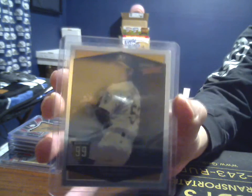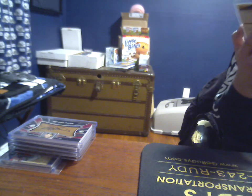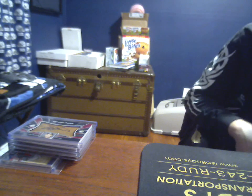1999 Ultimate Victory Huddy Rookie. Does have some obvious condition issues. There's a pretty noticeable dent on the top and whatnot. But nonetheless, I appreciate the thought. These are very tough condition-wise, with that heavy foil board all the way out to the edges. Really tough to get in like a PSA 10 or even a BGS 9.5 state. So I appreciate the extra, sir. Absolutely unnecessary. You could have certainly gotten a couple more dollars out of that.